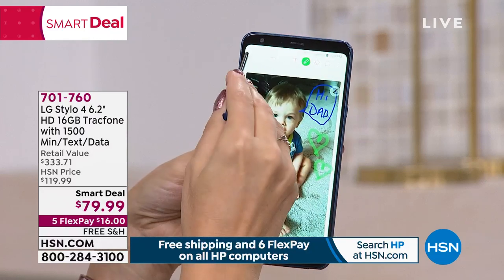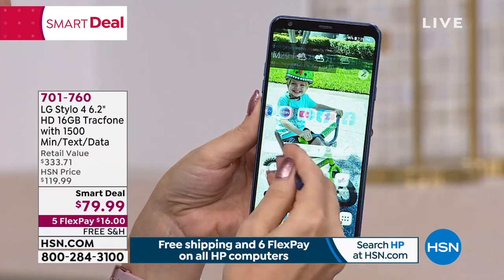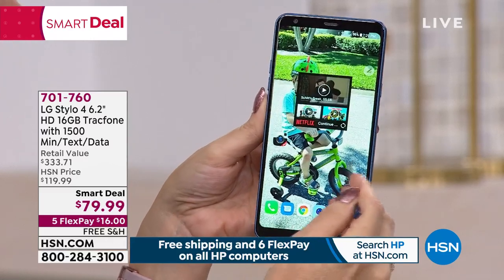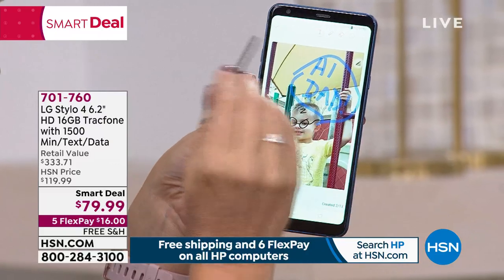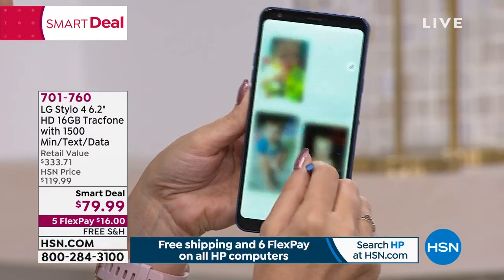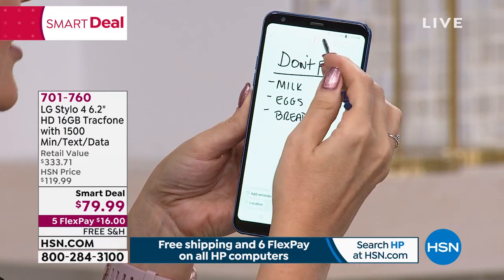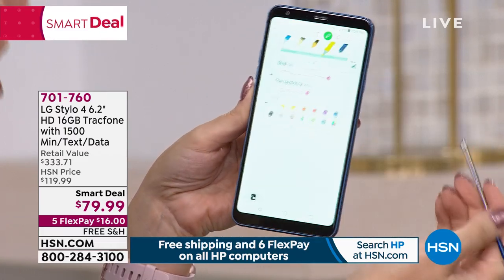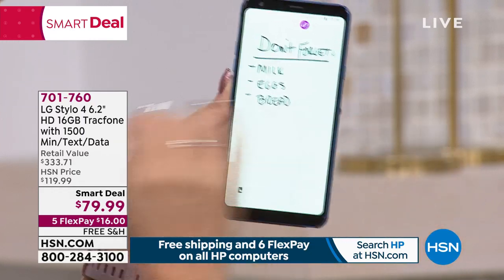I can draw all over these pictures, save them, put them on social media. If you're that list taker, like I am, or you know, note taker, list maker. I love to do lists because it's my favorite way to stay organized. You're gonna be able to do that so easily. So your eggs, your milk, your bread, going to the grocery store, all the things you need, you can just start writing right here. You can change the color. You can change the style of it. I love how fun and easy it is. Great for students.